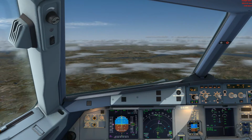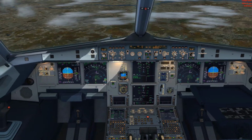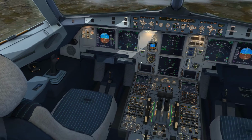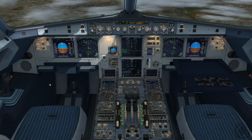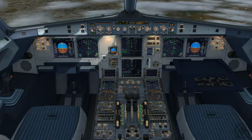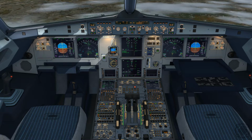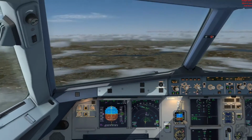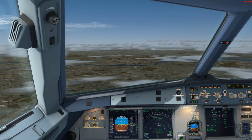I love the controls for the Airbus in a way, just because it seems very simple, kind of straightforward. You only have the joysticks on the side and the screens. Everything is kind of more computer managed. That's why some people like the Airbus more than Boeing, is that it's more computer controlled, whereas Boeing aircraft are more pilot controlled and pilot inputs. But I don't know. I like both. I don't have a favorite over either one, just because I like both in their different ways.